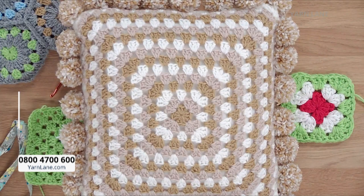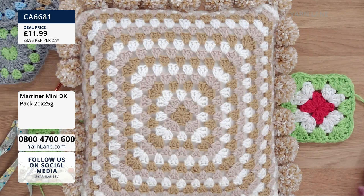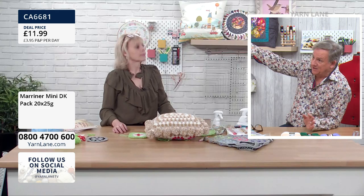You just carry on going and going, and you can go as big as you want to. So you can make a blanket as a granny square. Rather than sewing lots of little ones together, you can just keep going and going and make a blanket size, and it's still one square. You can keep going as long as you want.